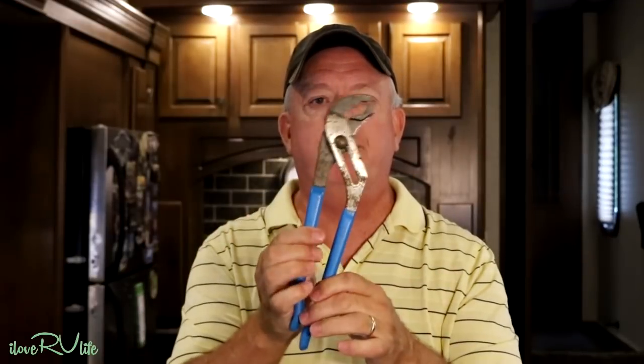Joan doesn't have the strong grip in her hand like I have. And so this is what I call a plumber's wrench. They've got a lot of different names. Some call them slip wrenches, things like that. You'll see that this one has serrated jaws, and you can just grab this thing, set it up, boom, a little twist, and loosen up that water hose in just a couple seconds.